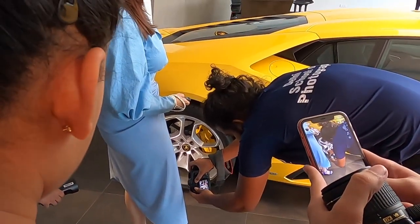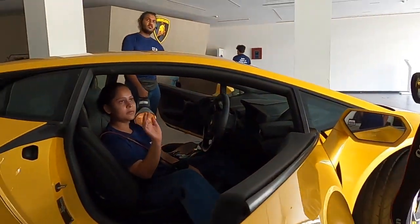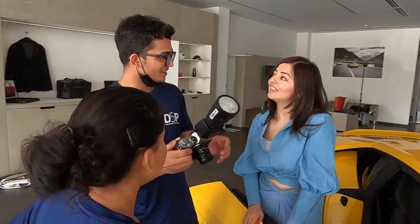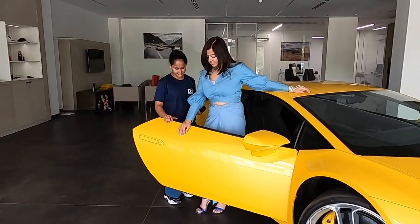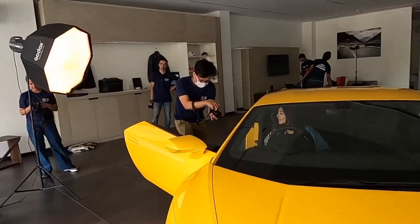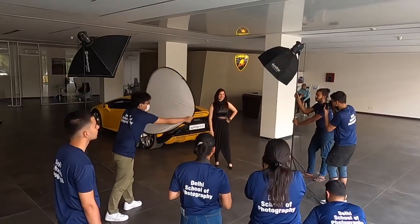I like to be systematic about my stuff. How do I want to reach out to the subject? Before going on to the shoot, I like to study my subject. The photograph should reflect my subject. The personality, the confidence, everything. Composition, lighting, and execution makes a good photograph.